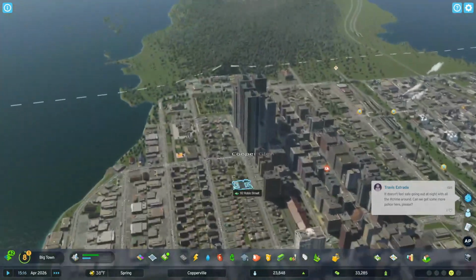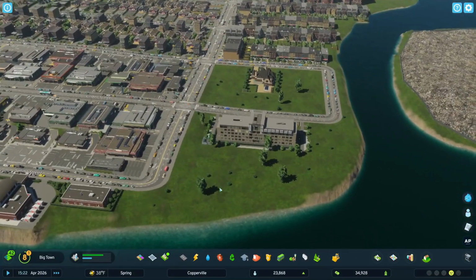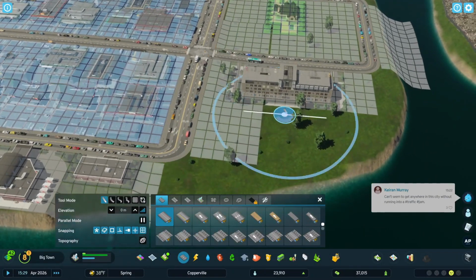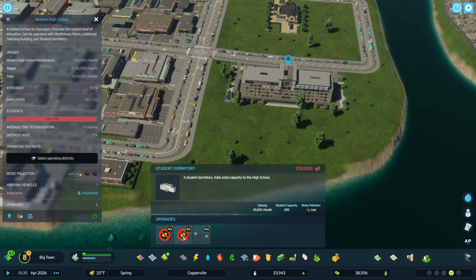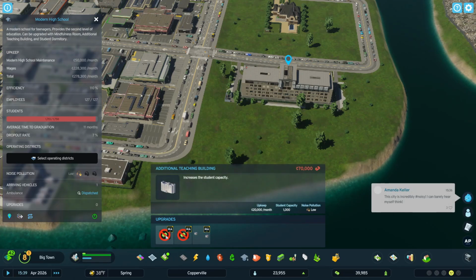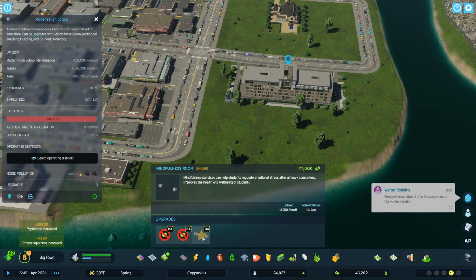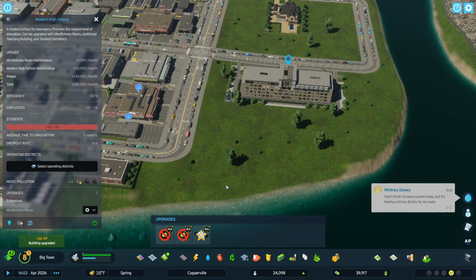And then let's start tweaking some of these areas a little bit here. So we have a need for some more commerce. The high school here, we have upgrades available. Additional tech building. Mindfulness room. Mindfulness exercises can help students regulate emotional stress after a heavy course load. Improves the health and well-being of the students. Yeah, okay. Let's go ahead and add that on there, sure.